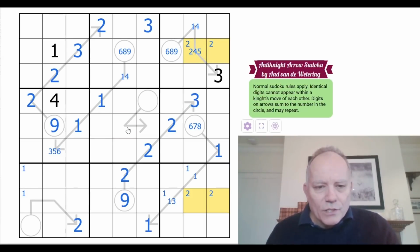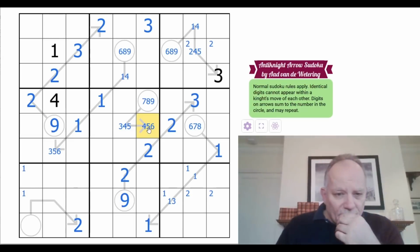Right, so this one, these still have to be at least 3 and 4. So that is 7, 8, or 9 there. Now, has anything changed about the picture here? This could be 3, 4, or 5. This must be at least 4 here. So I think that can still go up to 6.